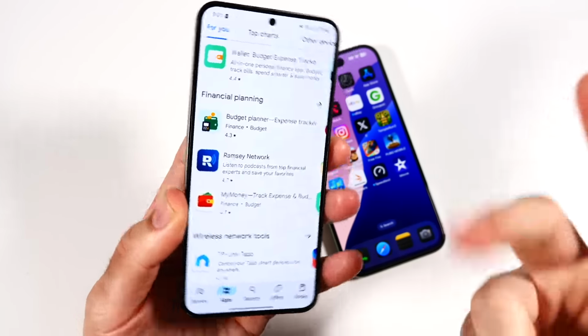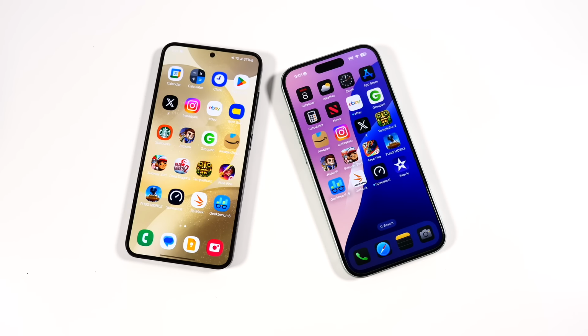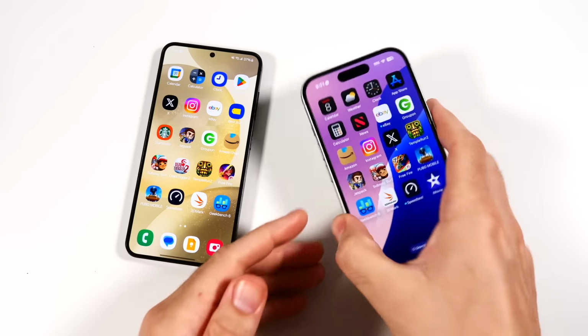So I think I'll take the better eye comfort and the more natural look, for better eye health, than the previous one. But if you're really into consuming media and you like the super vibrant, saturated look, honestly, last year's S23 is going to be a better option than that.